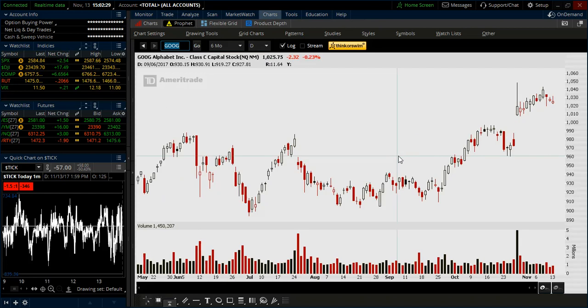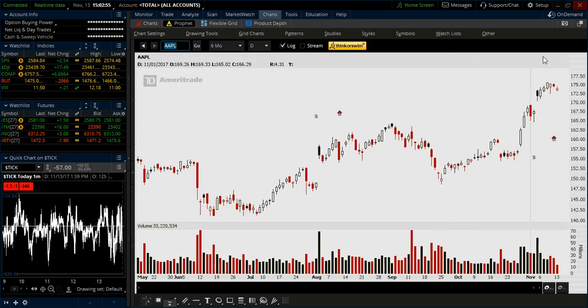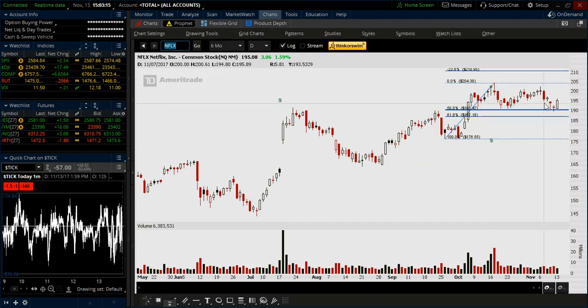So if we look at some individual stocks like Google, we can see that even as the market has been shaky with these sell-offs, the tech stocks have held up and acted in similar fashion, forming that hammer last week. Apple, even with some of the tax claims and different things like that coming out, is still remaining pretty strong. If we look at Microsoft, also holding its gap up since its earnings. The other one I like to look at is Netflix, holding on its 50%, but a little bit off of its highs, putting in a lower high, whereas some of these other tech stocks are looking a little bit stronger.